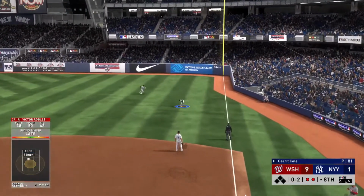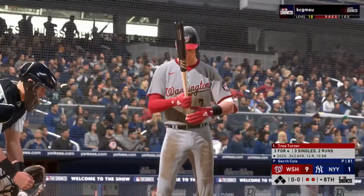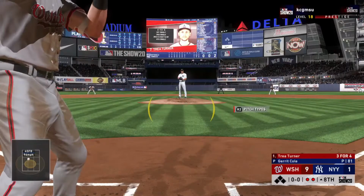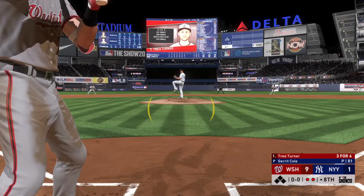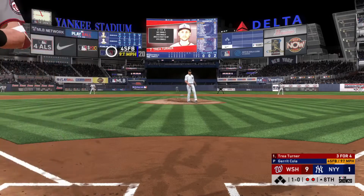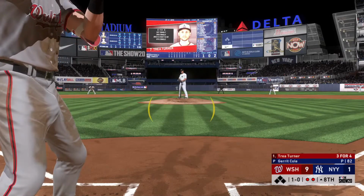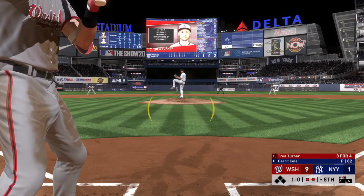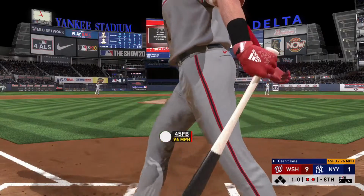McNeil ranging into the outfield. He's got it. A nice play there. 2 away. So 2 down now in the Washington 8th. And up to bat is Trea Turner. Maybe trying to back him up a bit there with the fastball. Bases are empty here with 2 men out. That evens it up 1-1.